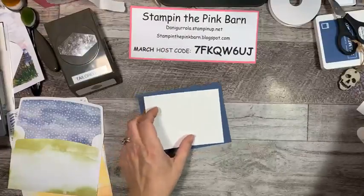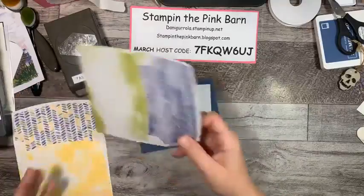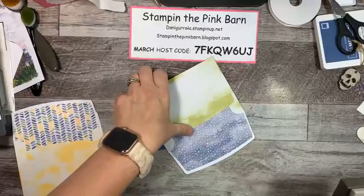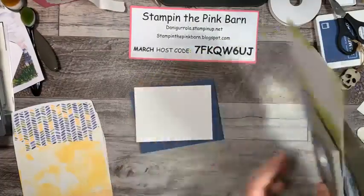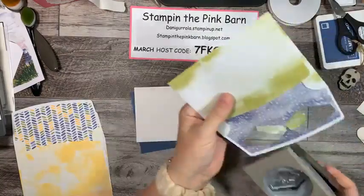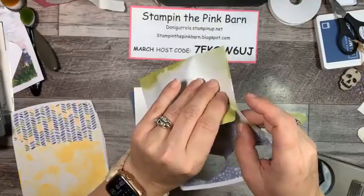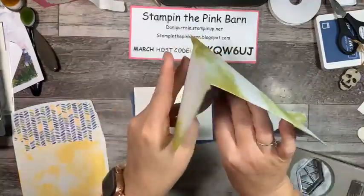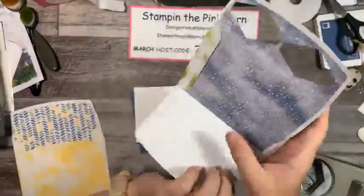Okay, this is going to go right here. But first, what I want to do is take my envelopes and just come in here and punch a couple of these out. Now, just know, you can cut the sides of this off. Be kind of careful with it and take this down if you want to make a couple of these kinds of cards.